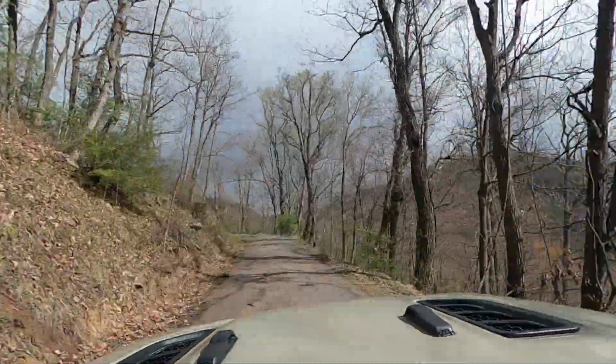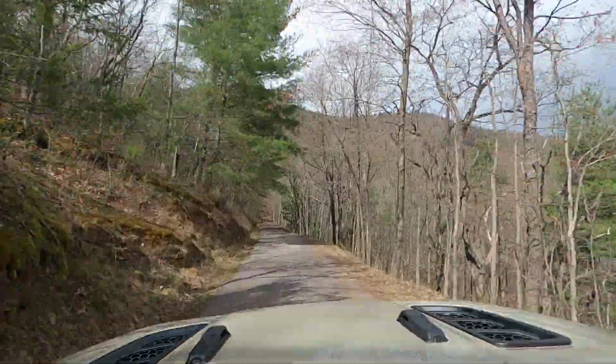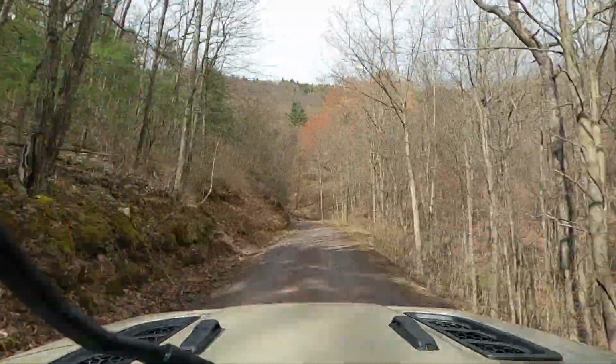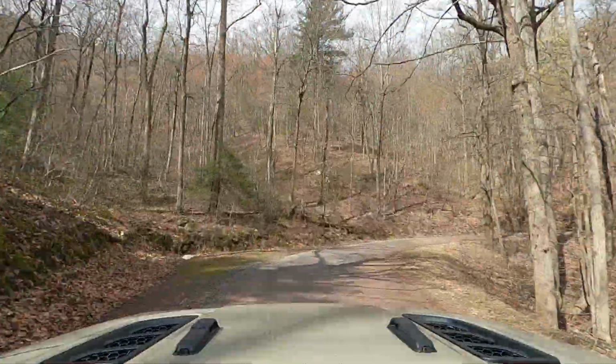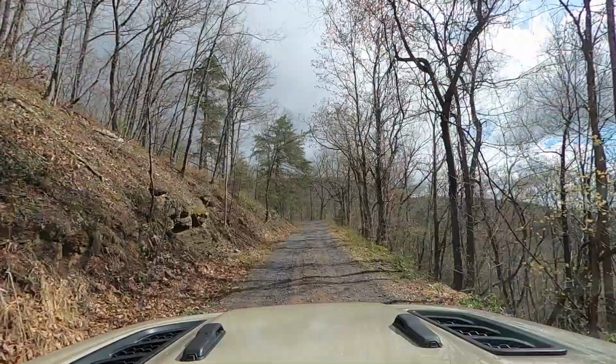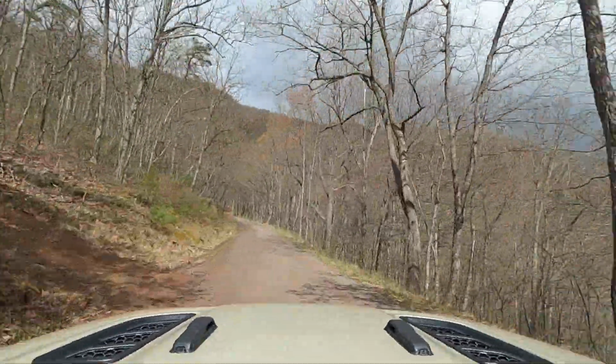So they have to maintain this road to make sure it is gravelly, and it's pretty easy to do. You'll see immediately, once we get to a small parking lot area where people can unload, all of a sudden the difference in the upkeep of the road.